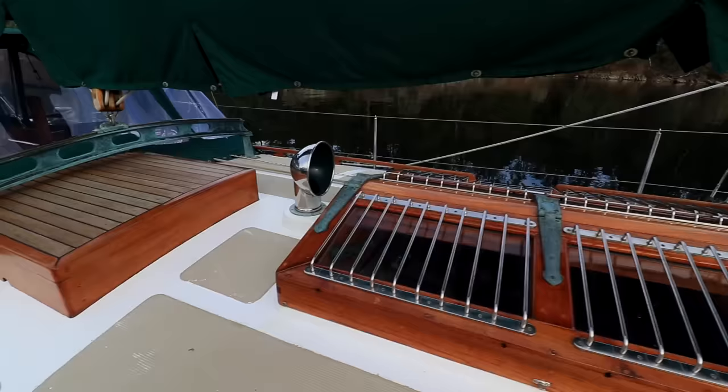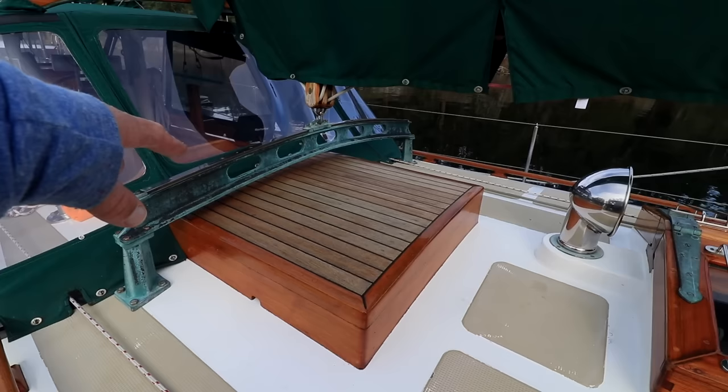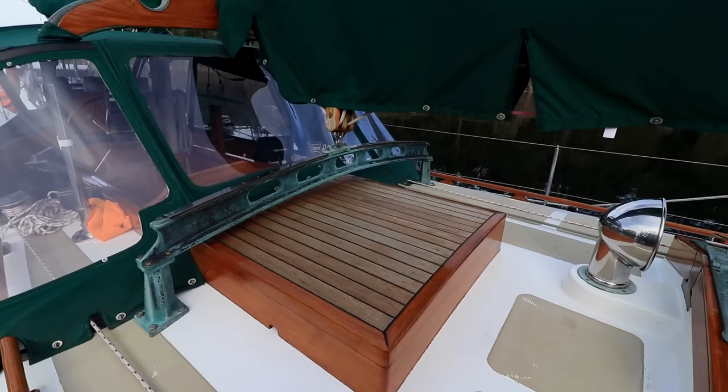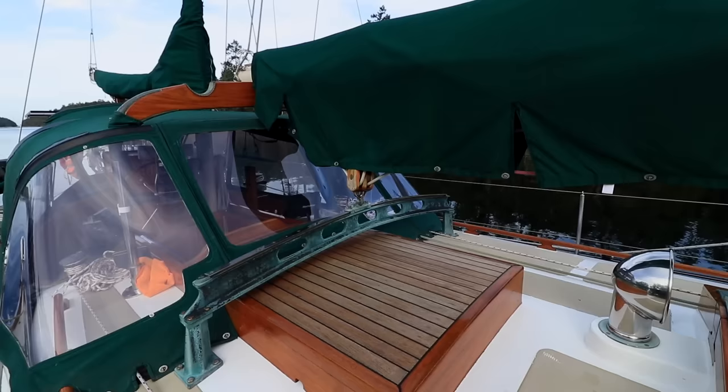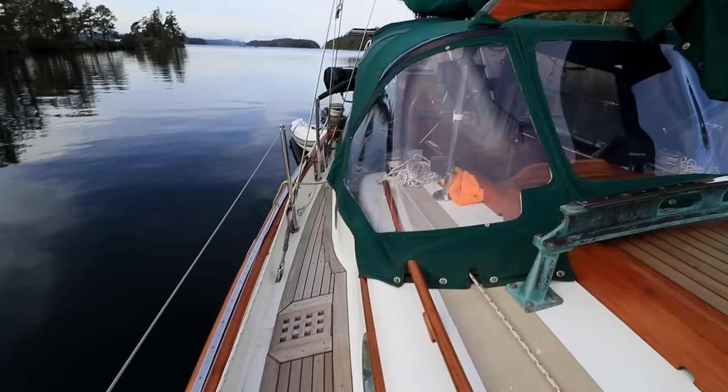And this is another piece that I did varnish on the sides and no varnish on top, because you would slip right off that, and we're often standing on this. This is the companionway hatch cover. We're often standing on here when we're getting our mainsail put away or hoisted, mostly when we're putting it away. And, oh, boom gallows. That's finished. I think there's about 15 coats on there.